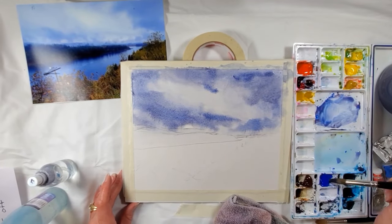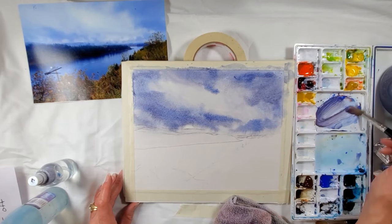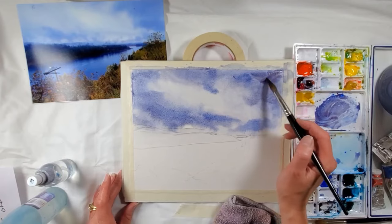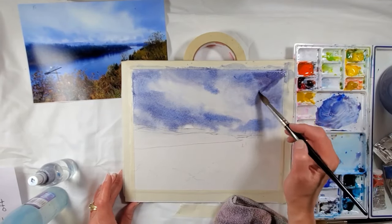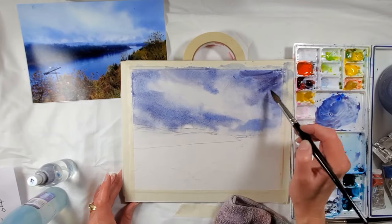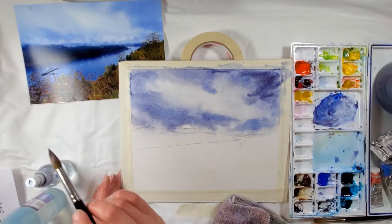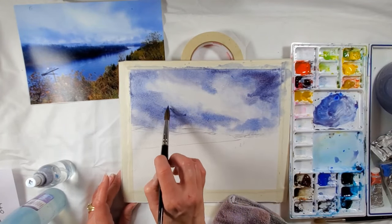Adding some more dark in that corner, using the same two colors. A little bit thicker paint now so that it gets darker. Let's just edge that at the top. Let's put a little bit darker through here.